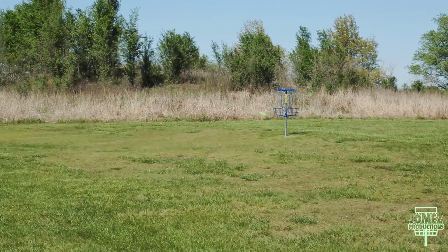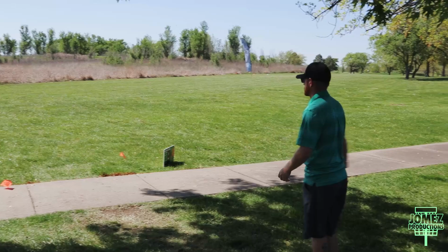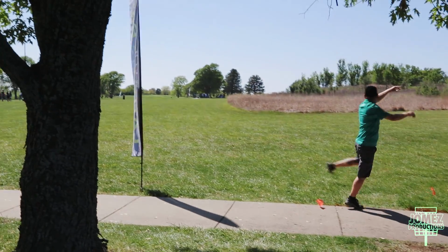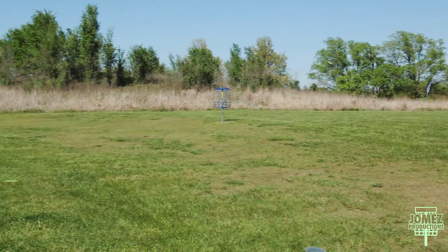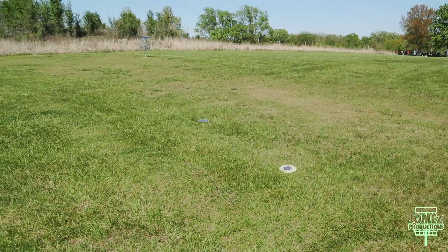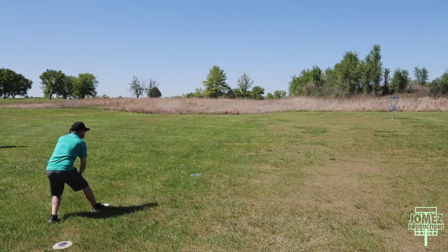Yeah, you can see, and I believe Nate gets a pretty bad skip just because of the slope that the basket's on. Yeah, you can see that me and Eric and Nate all play a little too wide to the left. It's always better to be safe. Yeah. That skip, man, that is a crazy skip. Yeah, there's some short grass, a couple dirt.